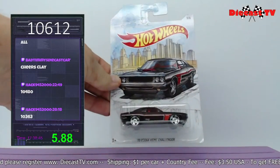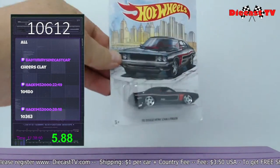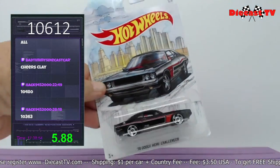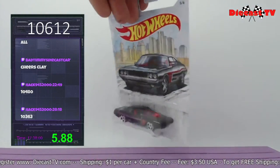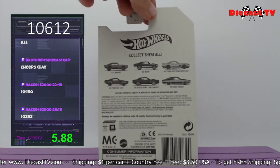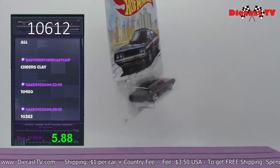And here's one for my Mopar fans. Here we go. Hot Wheels 1970 Dodge Hemi Challenger. Take a peek. Look at that red interior in there. There we go. Chrome wheels. This is number 5 of 6. The other ones are listed on the back there. I do have a couple other ones of these throughout the stream store in this series.